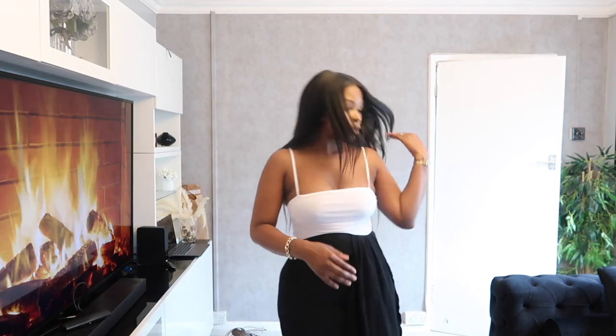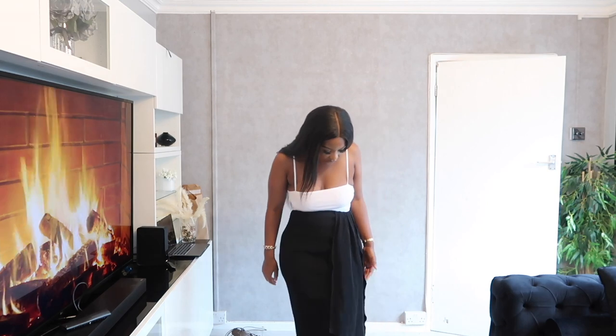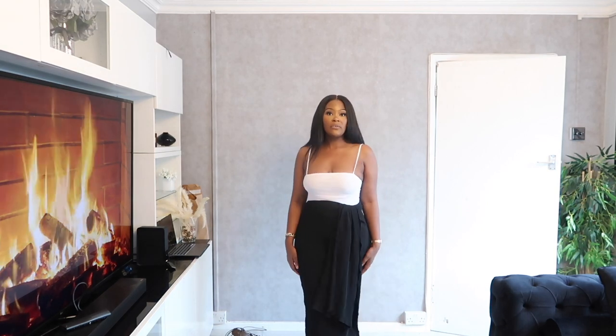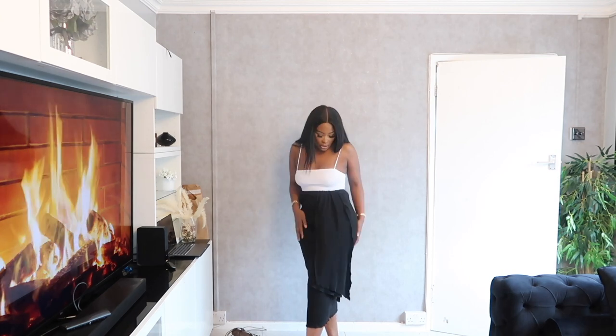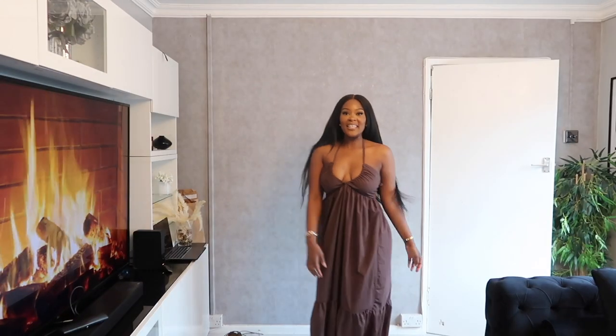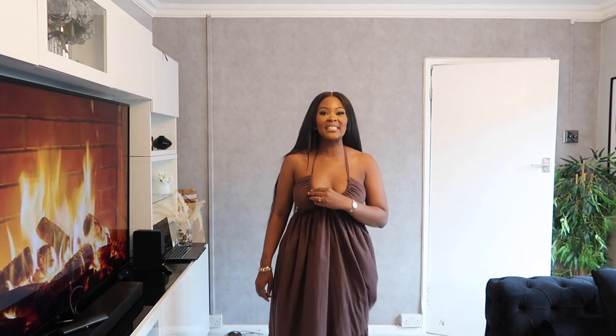And this one, absolutely gorgeous. I'm wearing it with the bodysuit that I had on from earlier. And yeah, I mean, it's given vibes. If it was fitting, it would have definitely given vibes, you know? A little classy or whatever. But yeah. Okay, next I got this gorgeous, gorgeous brown dress just here.